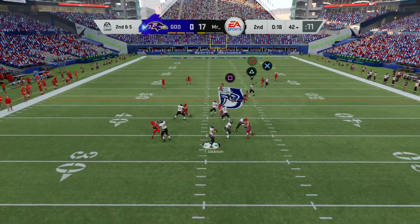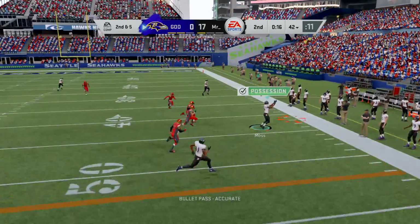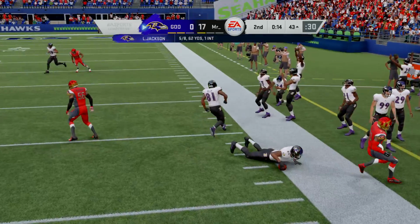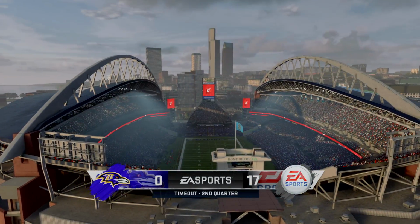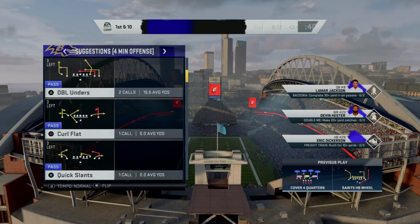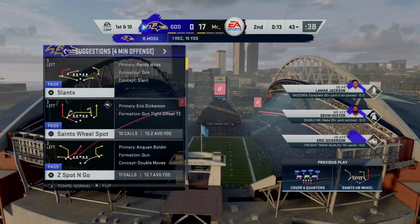Looking to throw again on second down. Jackson. Got a man. It's Randy Moss, complete. The Ravens going to use the second of their timeouts as they'll stop it with 13 seconds to play in half number one.